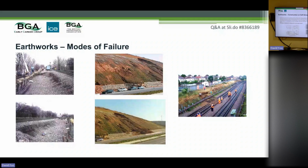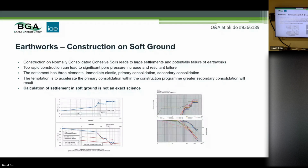Construction on soft ground. We're dealing with normally consolidated soils or peat-type soils. If you build it too rapidly, you can get significant pore pressure increase, and it will fail. You've got three elements of the settlement. You've got immediate elastic, primary consolidation, and then secondary consolidation if you go over the pre-consolidation pressure, which usually with normally consolidated clays you will do.